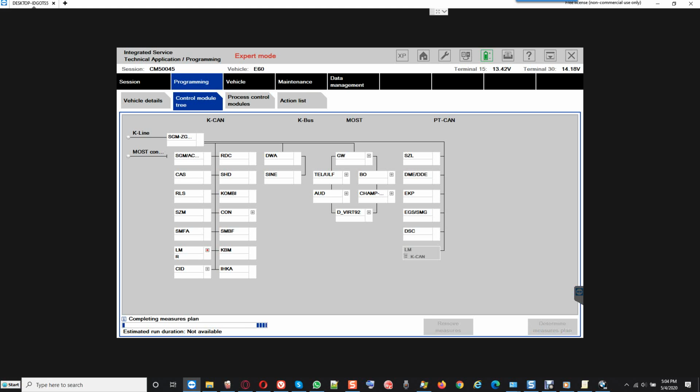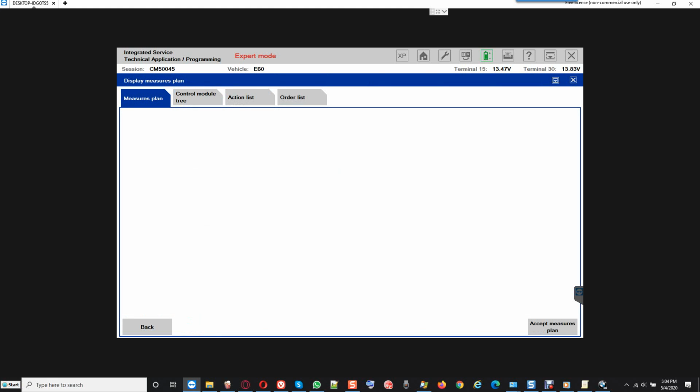Let me see if I can determine the measure plan. Let me see what comes up in the action list after the measure plan is completed, because I know it's gonna check out the light module as a replacement. In the CAS unit there's no 524, and the vehicle order in the light module has 524. That is why ISTAP is treating it as a direct replacement, because it thinks it's the wrong hardware according to the vehicle order now that it sees in the CAS. So that is our problem there.